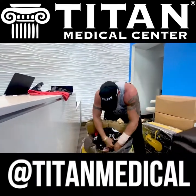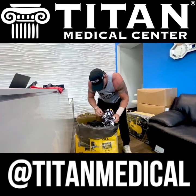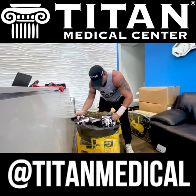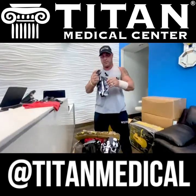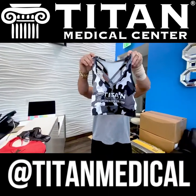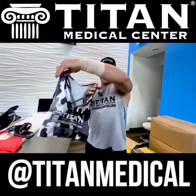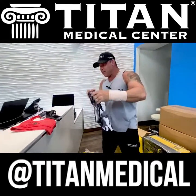What else we got in here? Woo, the camos. Everybody loves the camos. I love this. Gray, the black, the white. So good. And that cross top. Ladies love that.